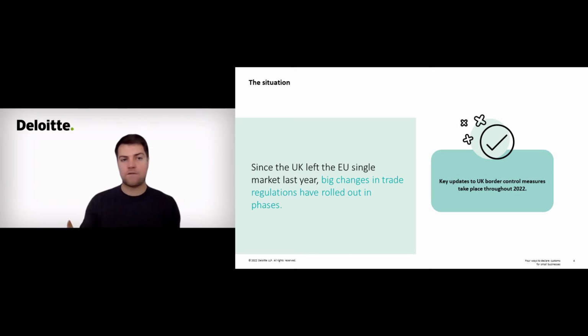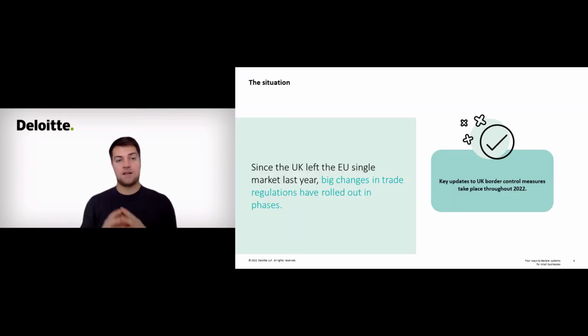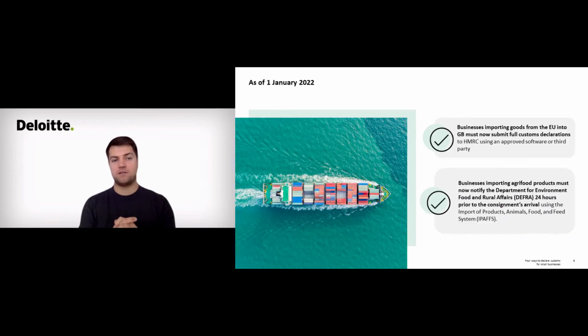So that's a brief walkthrough of the changes that took place in phase one, which was from the 1st of January 2021. So if we move to the next slide, now we're looking at what phase two looks like of the border operating model. So the key things in phase two, I guess, the main one in many senses is the removal of the delayed declarations facility. And now all traders are required to submit full declarations on import into the UK at the time the goods are imported into the United Kingdom.